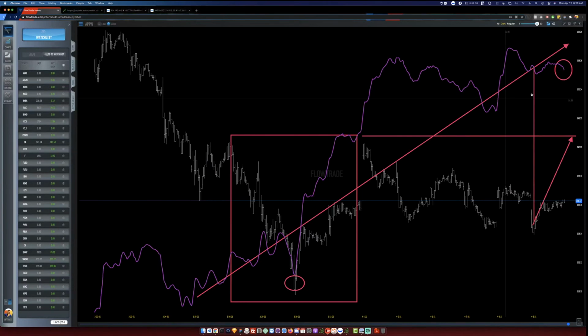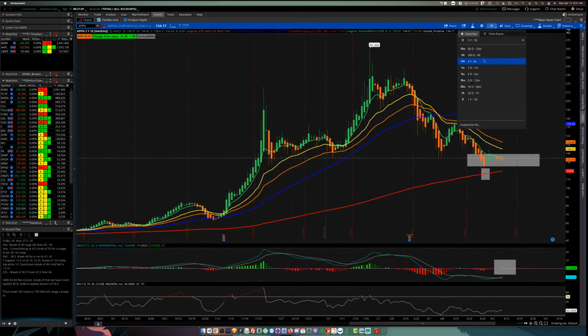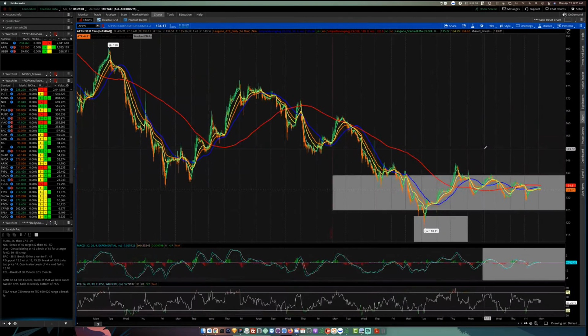With the algo being diverged, having 200 SMA support, I'm going to watch this consolidate for a couple days, just because our EMAs are stacked negative. So any chance that this gets to come down and test support at this level here again, and then I would be a buyer. Right now, I'm just going to let it consolidate. It's going to chop for the next couple days.